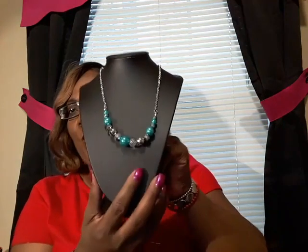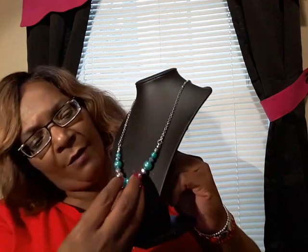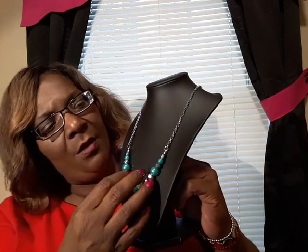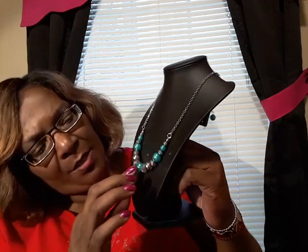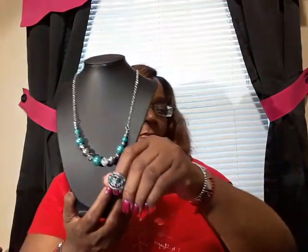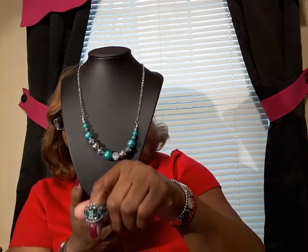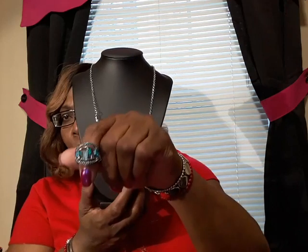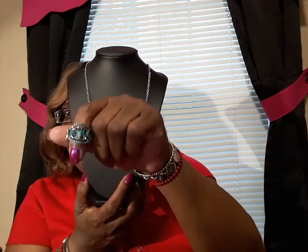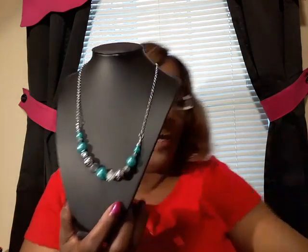It does come on a 2-inch extender. It is a small necklace, not a large one at all. And you do have your silver spacers there, and they do have little crystals in the one in the middle. So that is very, very pretty. And what I've done is taken this nice teal and white ring to go with that. So that's a little different there. That color does match. That's very, very pretty.